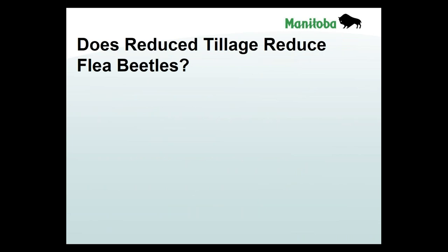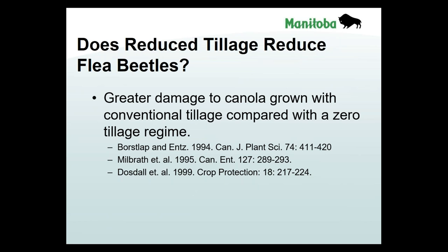Another question I've had this week from a couple of people is, does reduced tillage reduce flea beetles? Or reduce flea beetle damage, I guess, is what I should put there. There is data to suggest that reduced tillage can help reduce flea beetle feeding. It won't eliminate it. You will still get flea beetle feeding. It may not be quite as great.